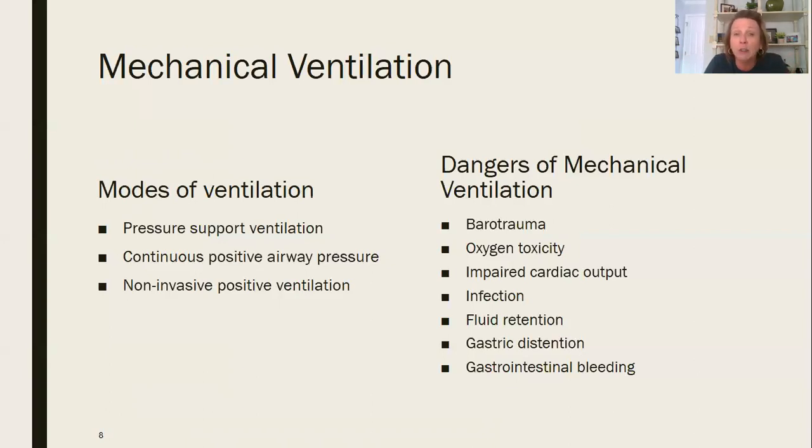Dangers of mechanical ventilation. We can create barotrauma with mechanical ventilation. So what happens is we can have an increase in the pressure of the lungs that causes an air embolus. So we have to be really careful that we don't create barotrauma. And we see that. If you don't have a doctor that really knows what they're doing, or they've not been in that intensive world to make those decisions, you can see some issues happen with mechanical ventilation.